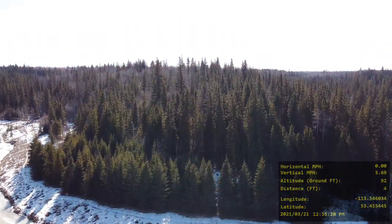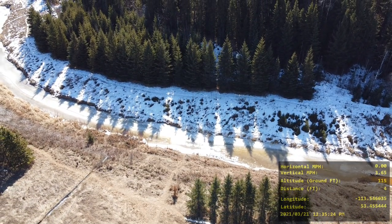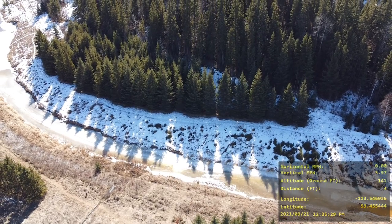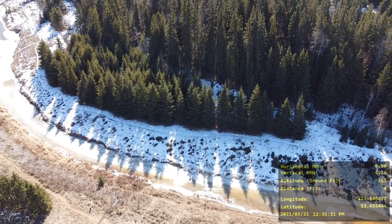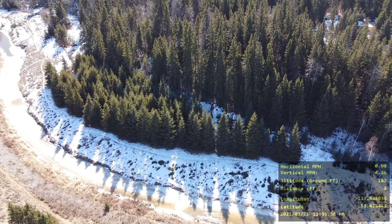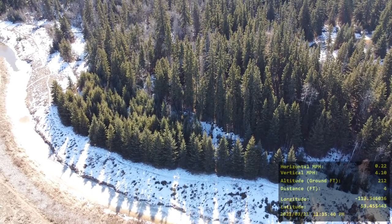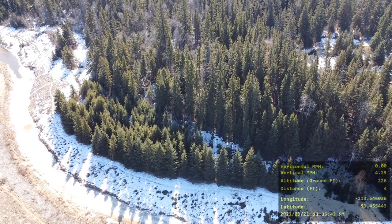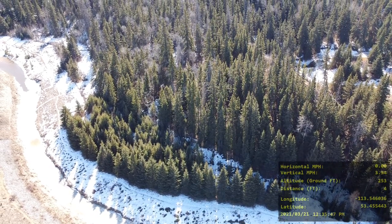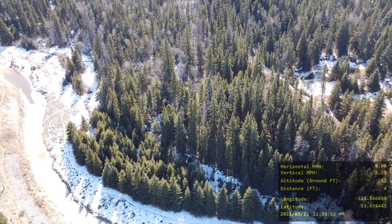And these trees here, these evergreens, are quite tall. The conditions were pretty gusty, more gusty than I had thought they would be, because the gusts were only supposed to not exceed 10 miles per hour. So I was quite concerned about trying to fly over these really tall evergreens and maybe possibly losing my signal between the remote and the drone itself.